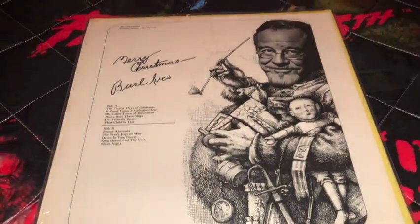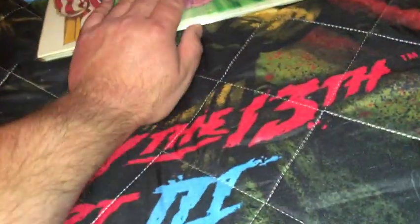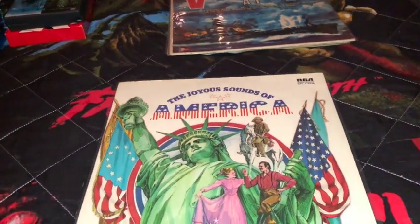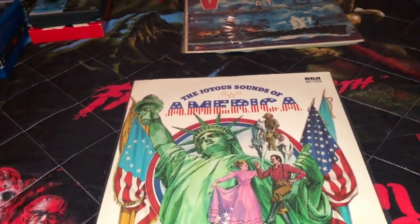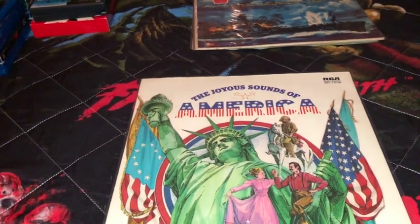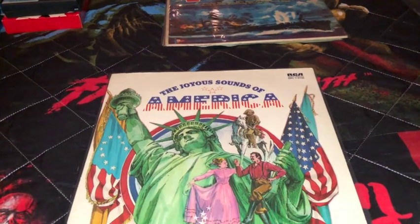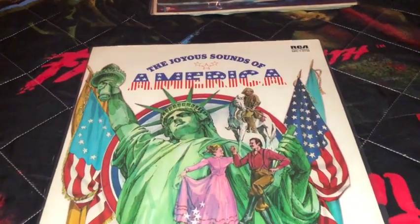This thing cleaned up like brand new too. Couple more, guys, couple more. So I bought these right around the 4th of July. That's how long I've been sitting on these. And I did get a couple of kind of festive type albums for the season.